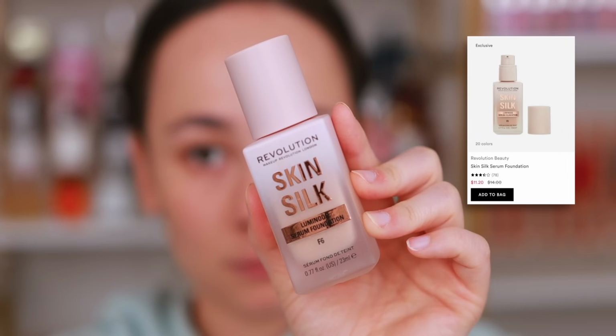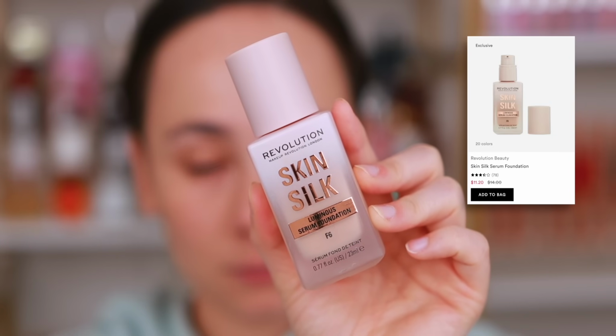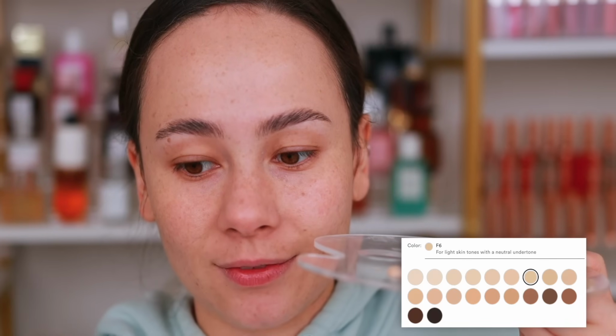This is a new one at the drugstore. This is the Makeup Revolution Skin Silk Luminous Serum Foundation. Comparing it to those other prices, it is only $14. Now, this is one of the newer ones to me, so I'm still kind of getting my feet wet with these and really learning how I feel about it. I feel like lately Makeup Revolution has really elevated their brand. Like, this packaging is gorgeous. I'm using the shade F6.